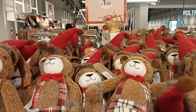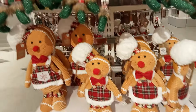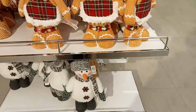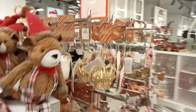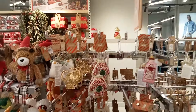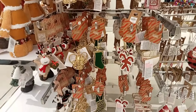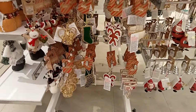So this is €5, depends. This is €16. And this is €8. Ooh la la, all is giving. €2.50. Beautiful crown. I love this crown for Christmas. They have a lot. The shoe for Christmas for decorating, €2. I love that crown.